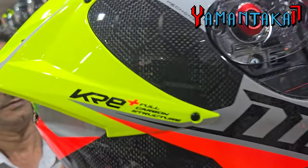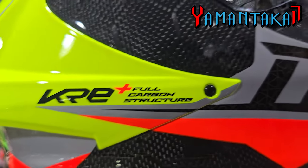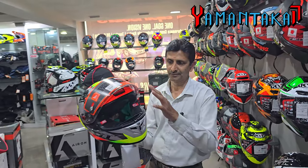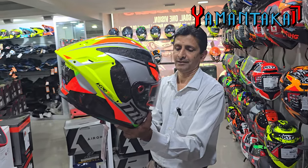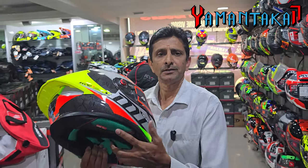Brilliant. So full carbon structure. Yes, and this will cost you around 40,000 for this helmet. But it provides that level of high safety. Exactly. And what would be the weight of this helmet? Weight will be approximately 1650 to 1700 grams.